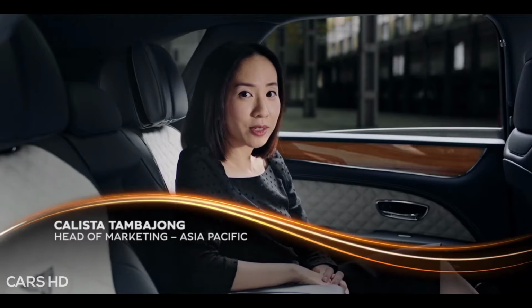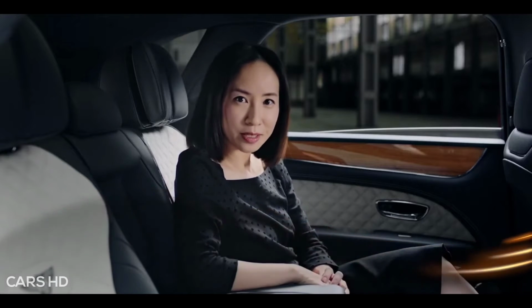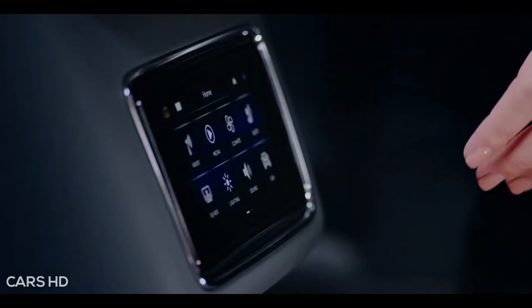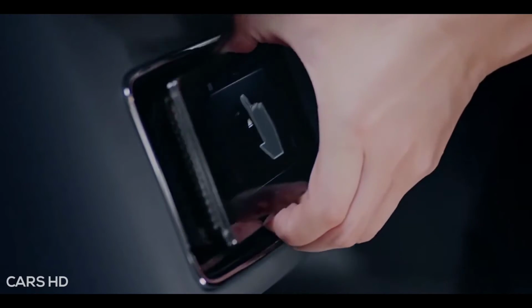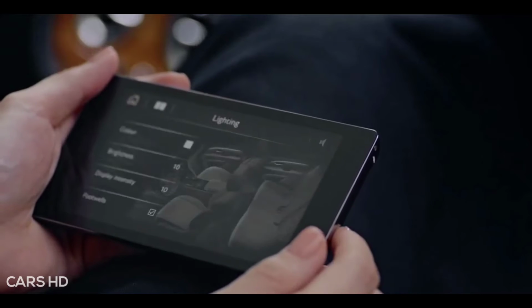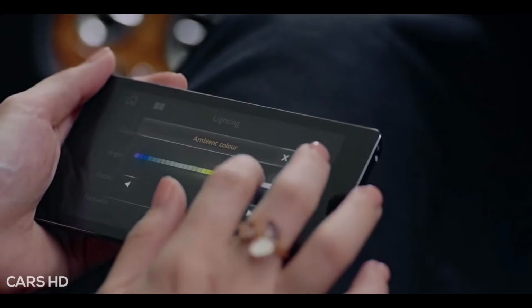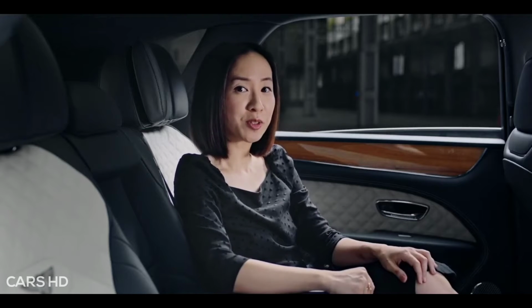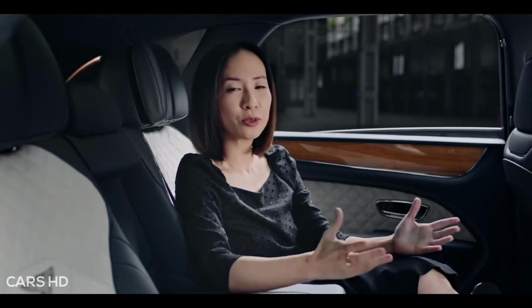Sometimes it's really great to take the back seat, especially in the new Bentayga. You'll enjoy plenty of space and comfort from these seats that recline up to 14 degrees. And with the new touchscreen remote, you can control almost everything from entertainment to mood lighting and seat ventilation at your fingertips.